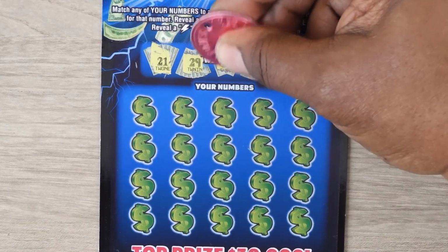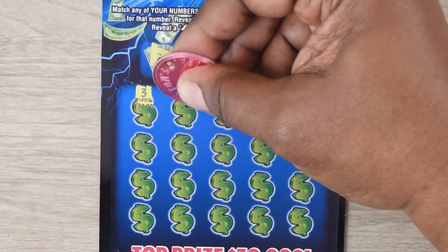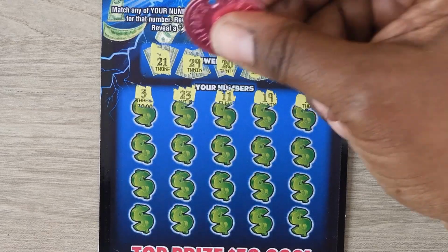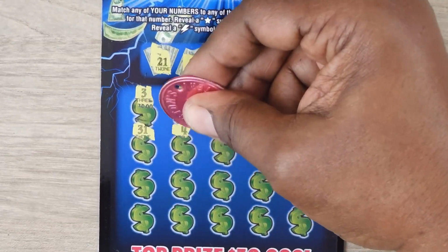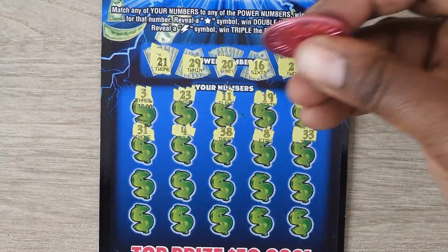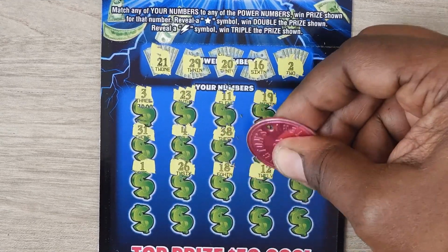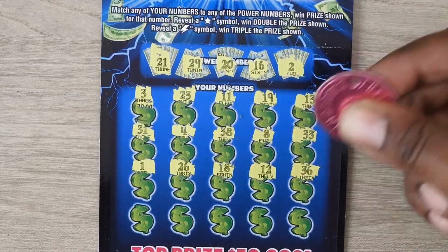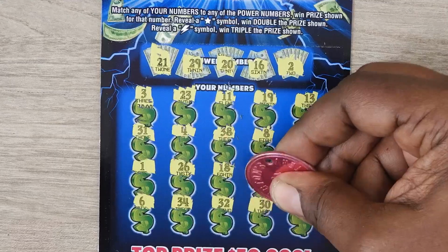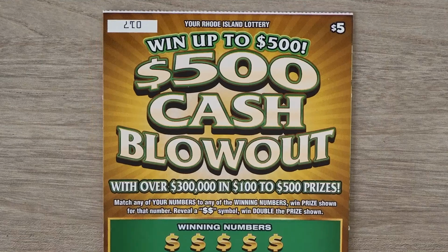21, 29, 20, 16, and 2. Oops, 3, 23, 11, 19, 13, 31, 4, 38, 8, and 33, 1, 26, 18, 12, and 36, last row, 6, 34, 32, 30, and last, a 27.